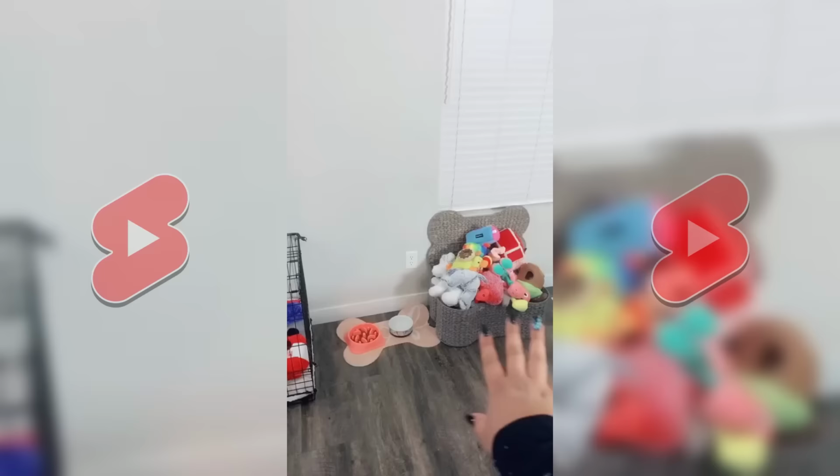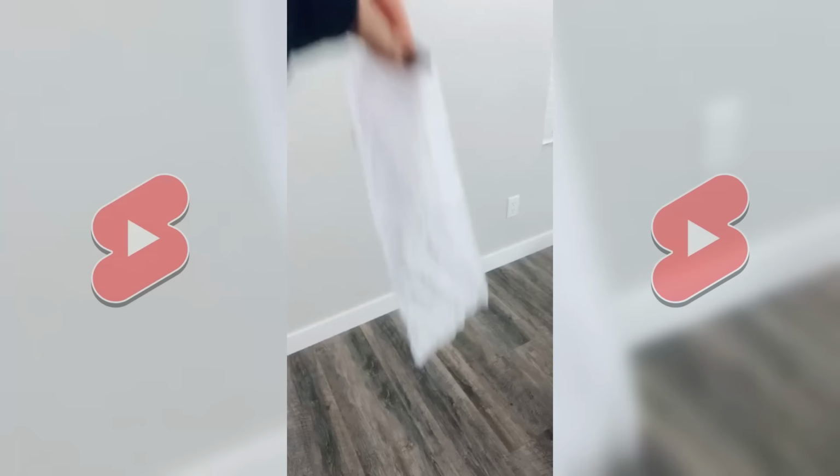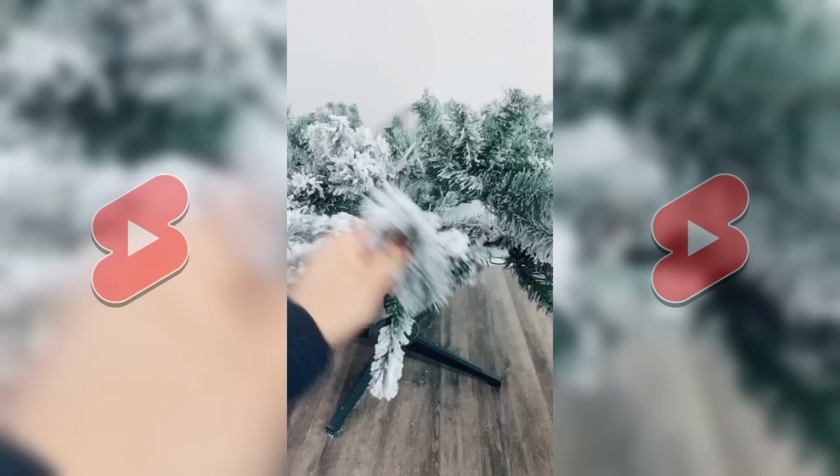This is where I'm gonna put it, so I gotta move all this stuff to a different area. Can I help you? Now I gotta mop it. So pretty. The first layer is down. I'm opening up the branches before each layer.